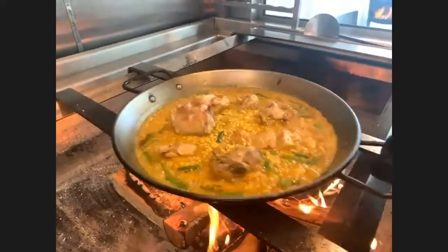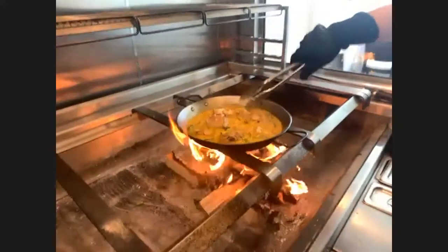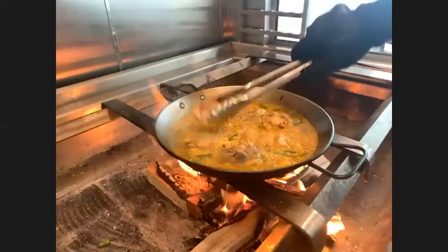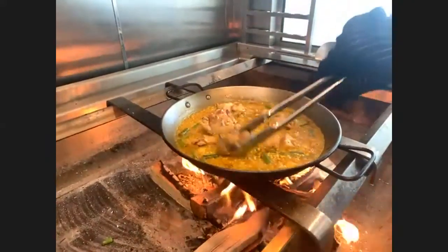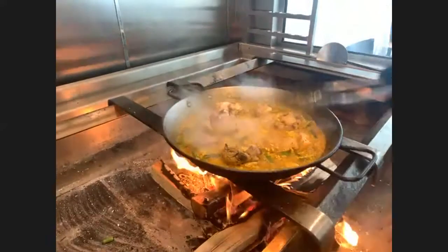You can shake the pan here, start seeing a little bit more, make sure everything is a little symmetrical here. You can lift up the chicken here. You can start seeing, make sure that everything starts cooking a little bit more properly. I make sure that the product's on top. Okay.